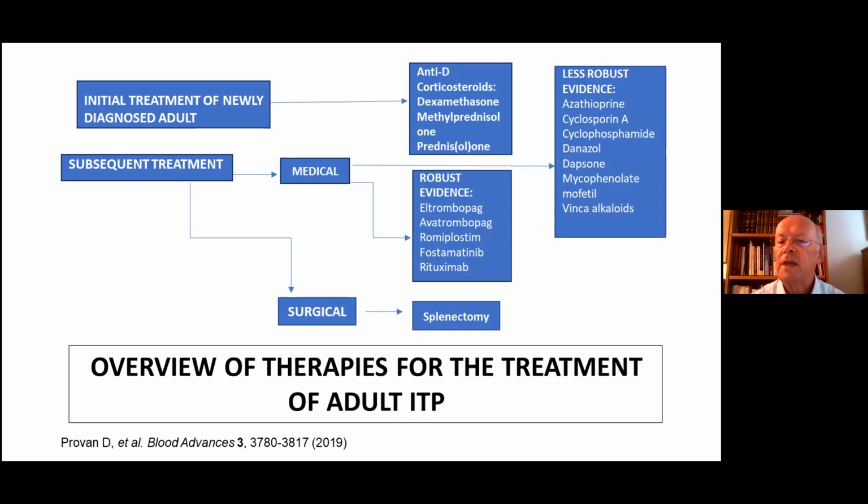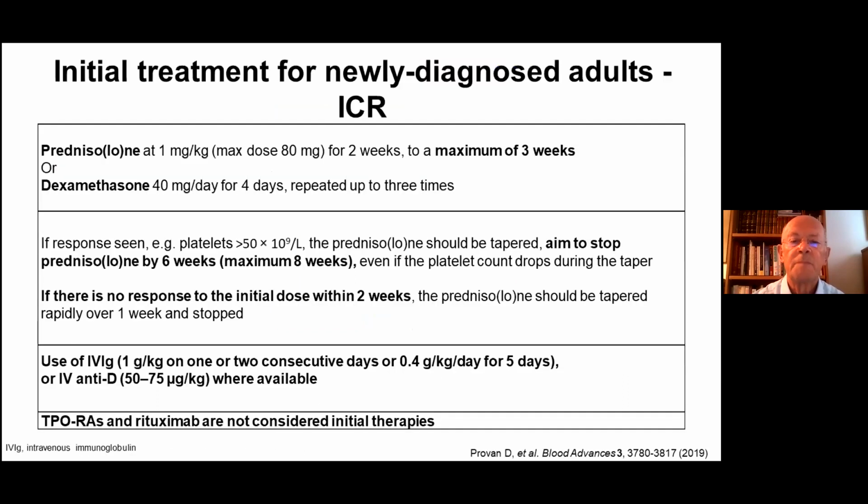And then there's those with less robust evidence, which are a lot of the old classic immune suppressive treatments that many of you will be familiar with. And then we've split off surgical treatments as an option for splenectomy, which again, we recommend isn't considered for at least 12 or even 24 months because of the issues where you may see spontaneous response or responses to other treatments.